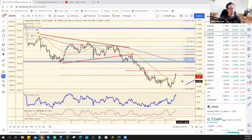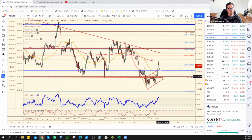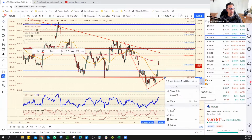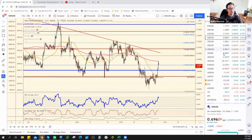Aussie's bounced. We're bouncing towards what we thought would be resistance here at 73.70. We're getting close. We're at 73.60. But looking at this resistance, I think that should hold. Kiwi had a nice recovery. We're gonna have to take this flag off because that is irrelevant. Like I said, I was a little nervous about the Kiwi. I'm not really too sure what to do with it, hence the range designation today.